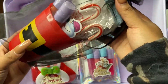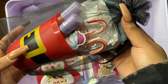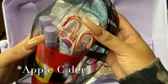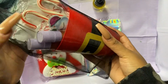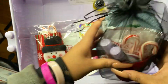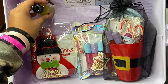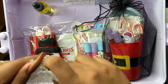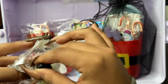And then here is our Mr. Claus bundle. It comes with this cute Santa themed cup, 2 of our glosses, so it's Autumn Sunset and Pumpkin Pie, and some fuzzy socks that I put in there, some candy canes and a hot chocolate. I put it in this organza bag just so it can stay all together. And then this person is also getting the 1 ounce beard oil on the side. So we're gonna go ahead and put the 1 ounce beard oil and wrap it up nicely in some bubble wrap.